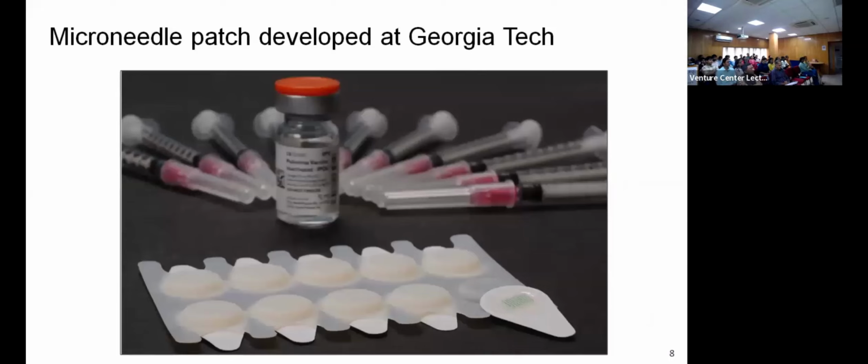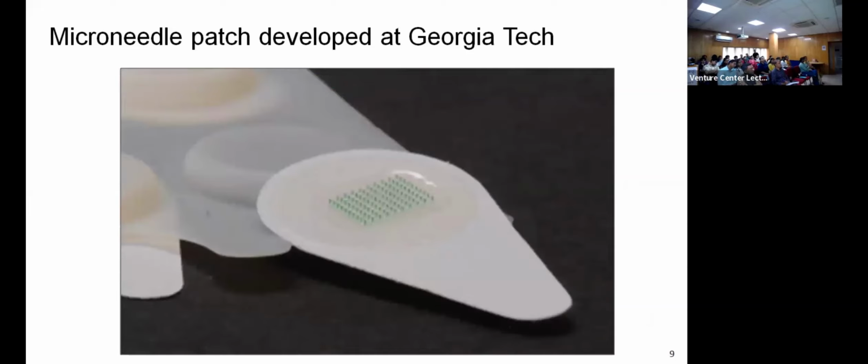So here's a picture of some microneedle patches in the foreground and needles and syringes in the back. We can take a closer look at one of these microneedle patches, and here it's made bigger now for you to see. You can see here are 100 microneedles, each with some green dye in them to help you visualize. There's a shiny adhesive around the periphery to stick to the skin. There's a tab to hold on to so that you can handle it easily.